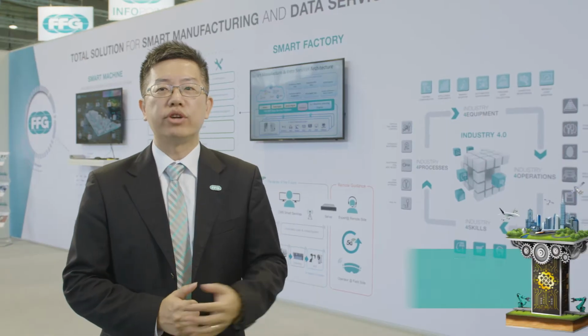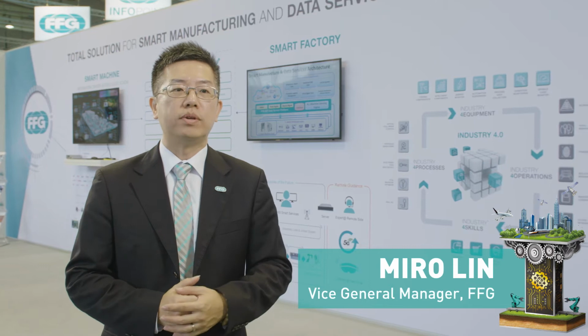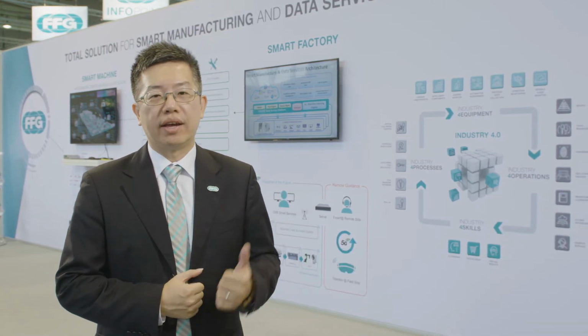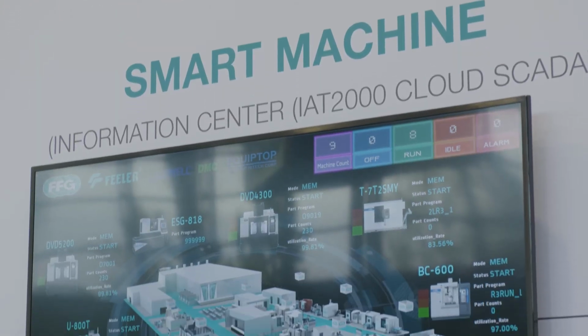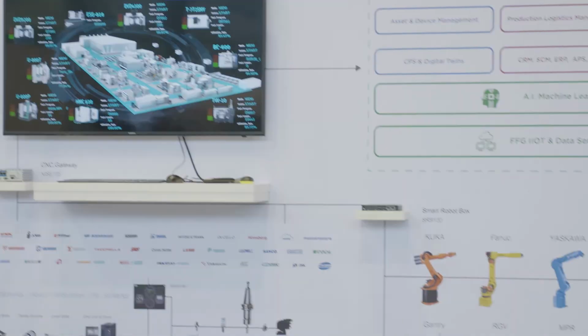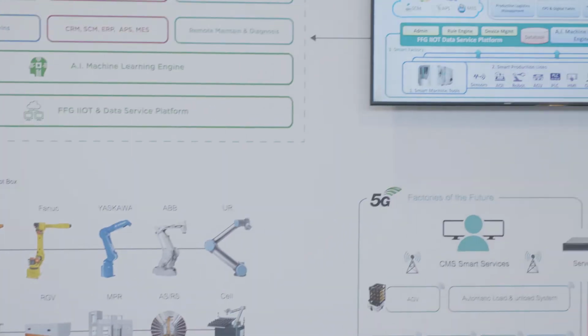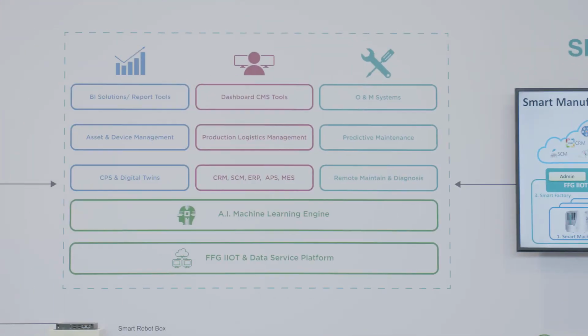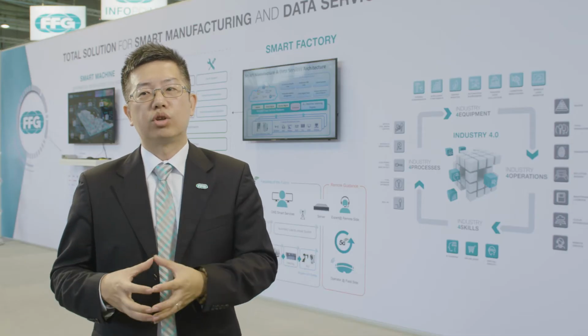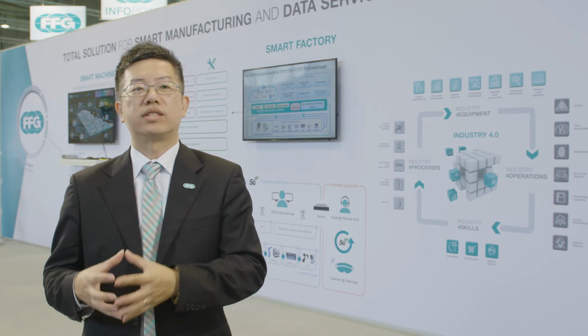FAVG is the worldwide ranking number 3 machine tools group, and this time we provide our smart manufacturing and Industry 4.0 solutions to all of our customers. You will find everything from machine tools, smart production line, smart factory, and the management. And then we try to use data technology to do digital twins with data services.